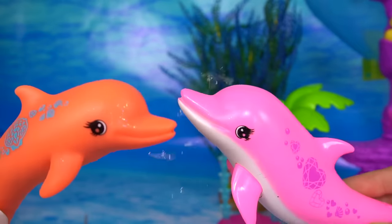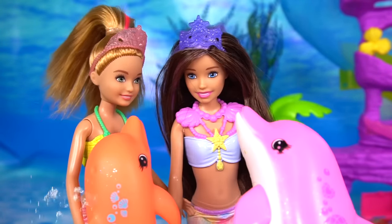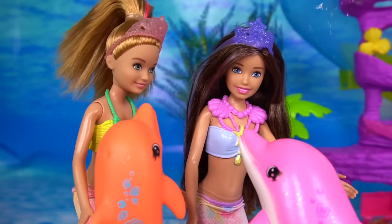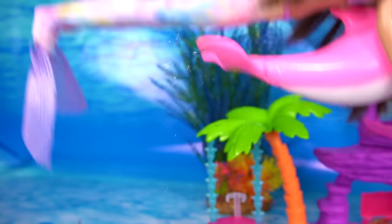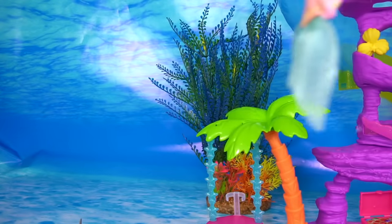Our favorite dolphin sisters! Hi! Stacie, I think they want a race. Older sisters versus little sisters. Let's do it! We're gonna beat you guys! Come on! Woohoo! Come on, we gotta go faster!